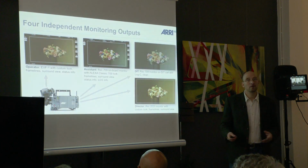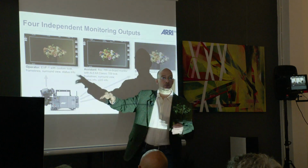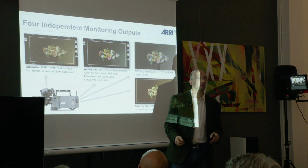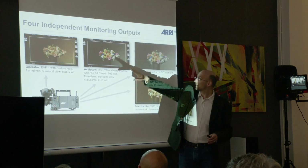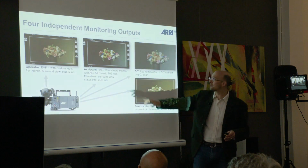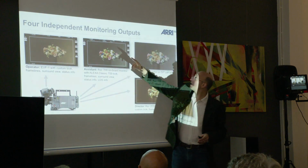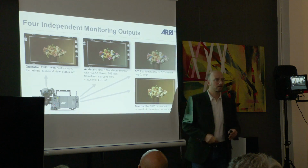Here's an example of what this might look like. The operator might want to see an image with the look that the DP intends. The operator will want to see frame lines, will want to see some custom information, and the surround view. Now the assistant, they need to pull focus. They don't want to see some fuzzy look, so they want to see a Rec 709 on the onboard monitor. They want to see frame lines, surround view, some information, and maybe also some of the LDS information, so they know exactly what's going on with the lens.